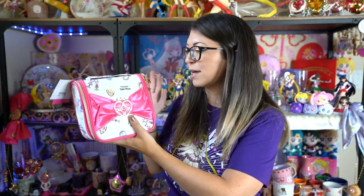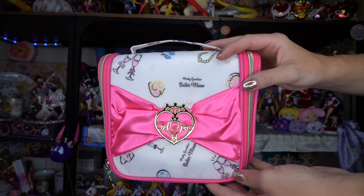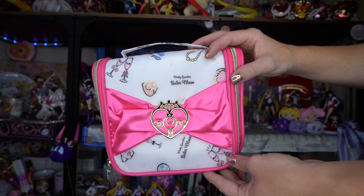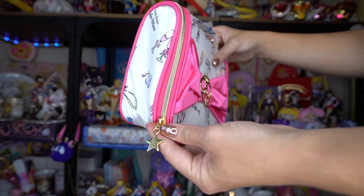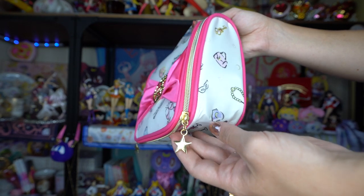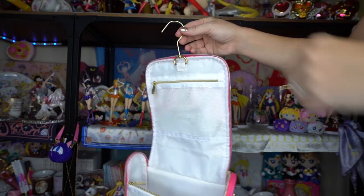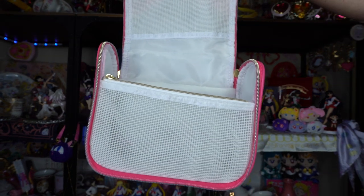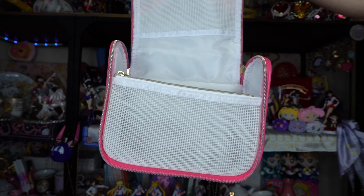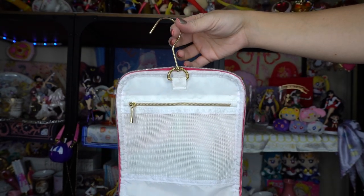This lovely pack was something I was definitely looking forward to because I needed to replace the one that I currently have. This is a travel bag. So you can hang this in your bathroom whenever you're traveling to different hotels or Airbnbs. It costs 3,300 yen, and it's called a hanging pouch. So on the front, of course, we have the Cosmic Heart brooch. It says Pretty Guardian Sailor Moon, and it has this cute print all over it. If I open it using the zipper, there's another little hanger, so you can hang it from your bathroom sink or whatever. There's a zippered pouch up at the top, and there's also an additional storage section at the bottom. So this is gonna be really good for travel, and it's a nicely made bag. So I'm very happy about this, and it's something I'm gonna get a lot of use out of.